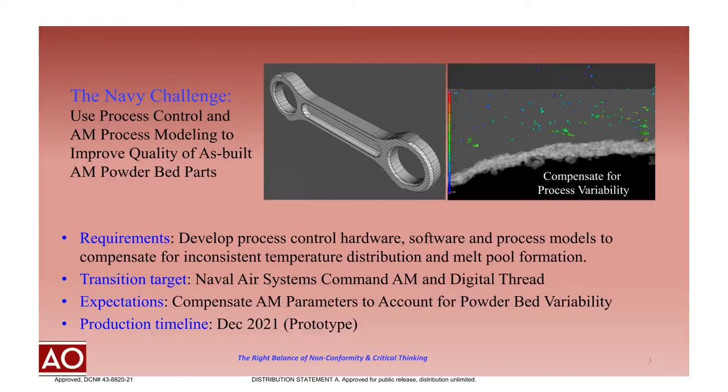The methods that we are developing are generic in the sense that although we are using link as a sample example for demonstrating, the method is generic because it is based on physics-based models and mathematical algorithms for adjustments of the process. So we have developed process control hardware, software, and models to compensate for inconsistent temperature distribution, residual heat buildup, and melt pool formation. Our transition targets are really for different systems where the need is to produce structural parts and make use of digital thread for making the process compensation in real time as the part is being built.